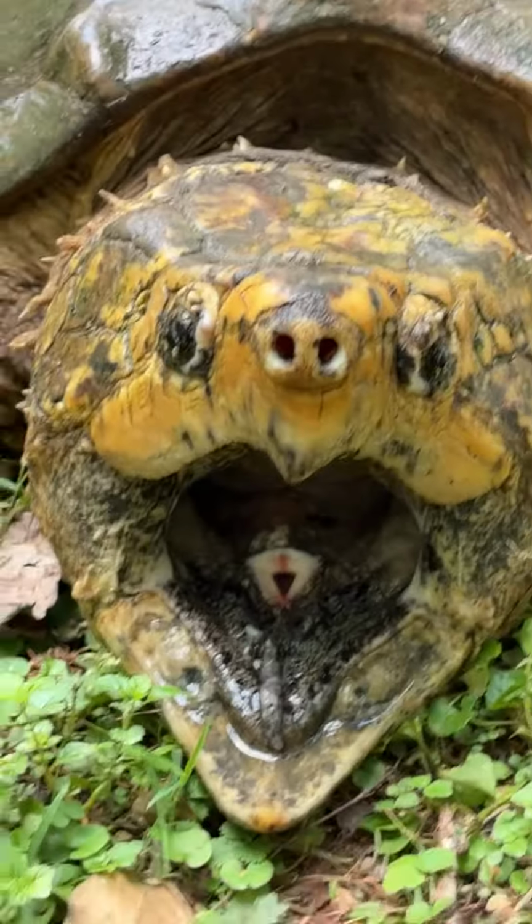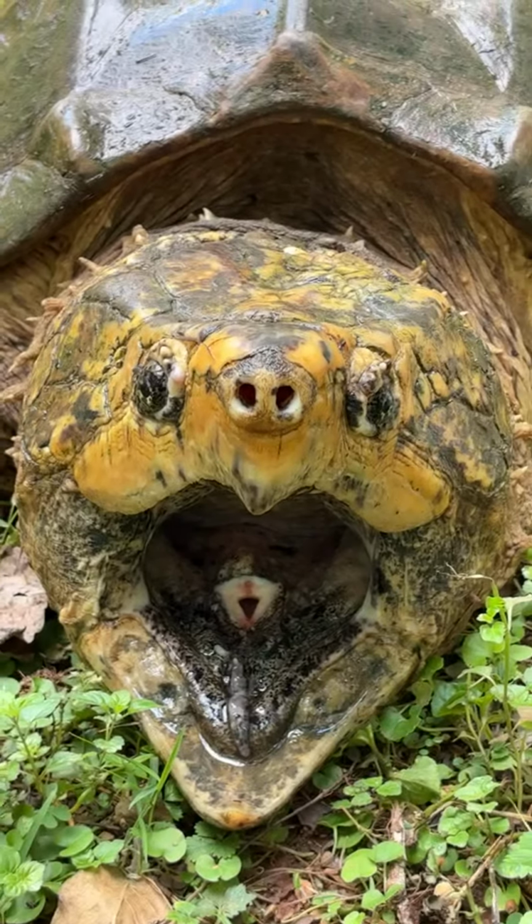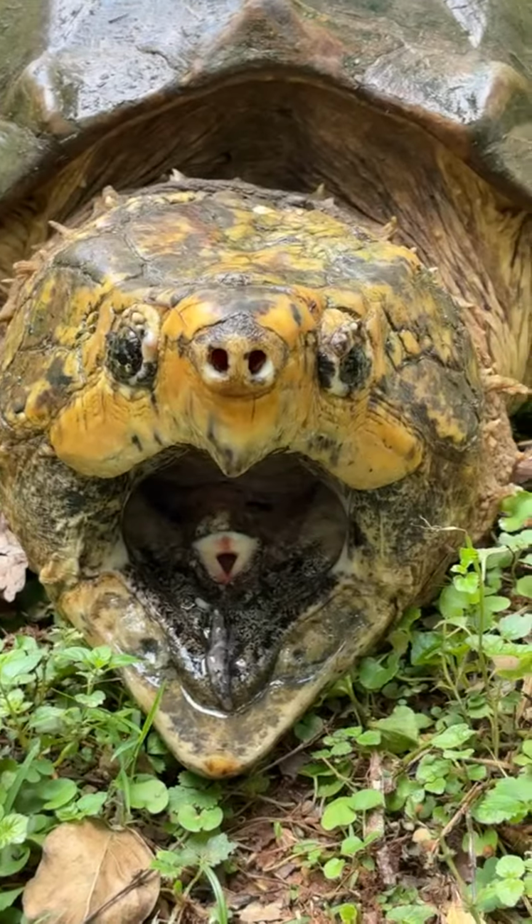Look at that guy. What a character, but brilliant coloration. I mean, he just looks stunning.